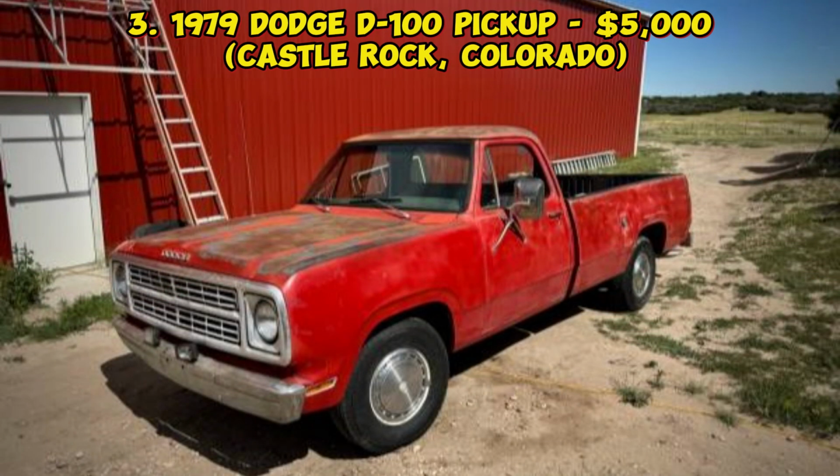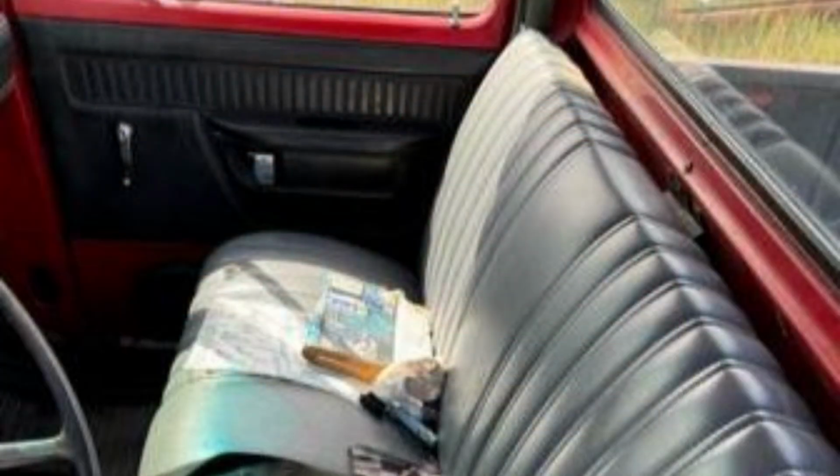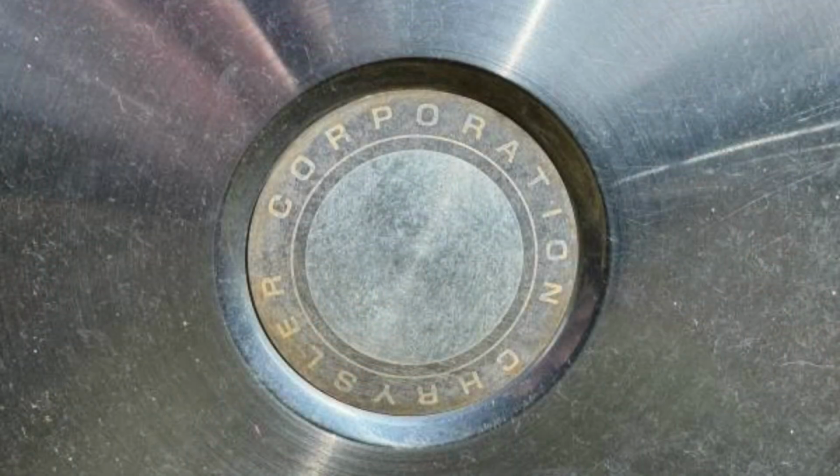3. 1979 Dodge D100 pickup, $5,000. This 1979 Dodge D100 is powered by a 318 V8 engine and automatic transmission. Priced at $5,000, it has 139,000 miles and a clean title.